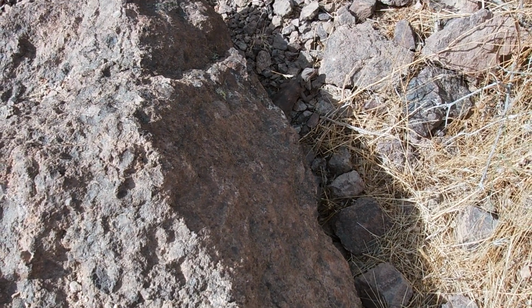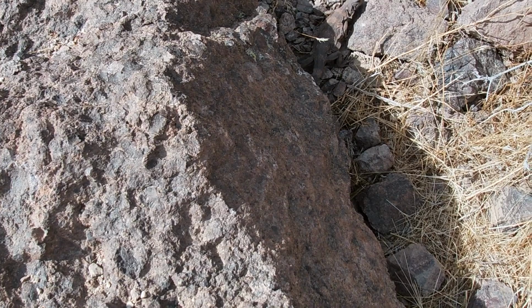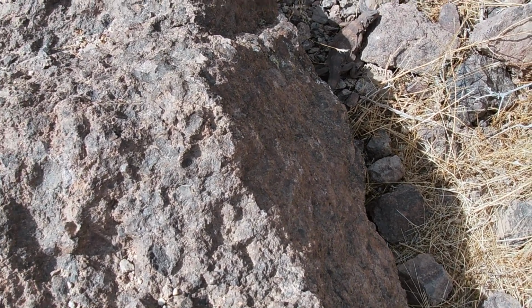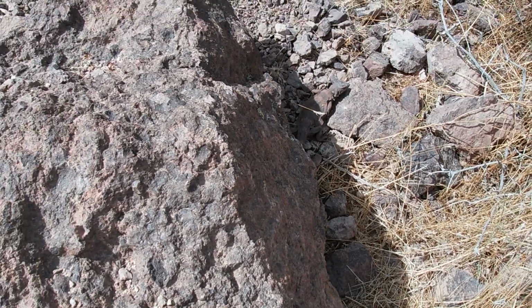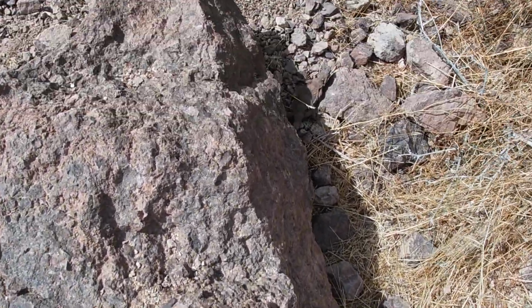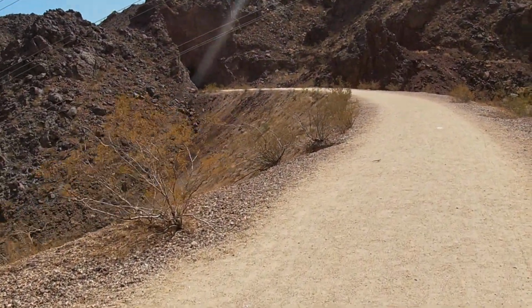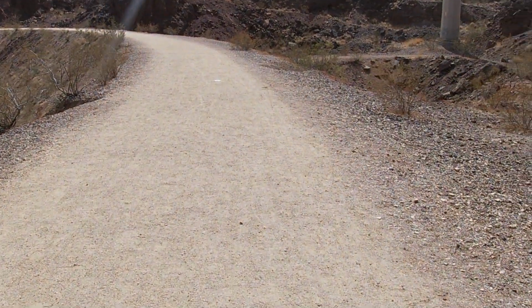Hi, baby. Hey, baby. Look at how his skin's all... He looks old, doesn't he? Yeah. Oh, here it goes. There goes another little runner.